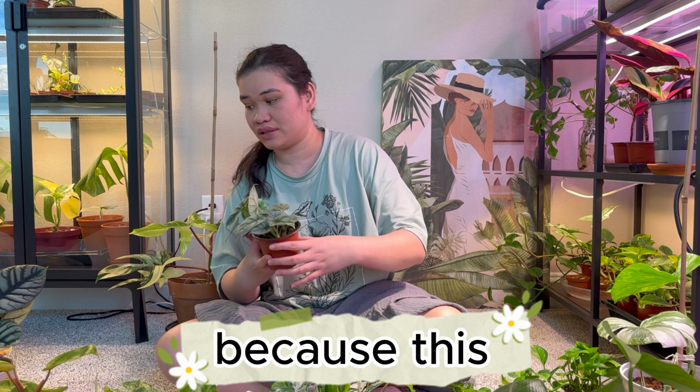So next is variegated Hoya macrophylla. Some of these are not listed yet, but I think I'm gonna be selling this for $10. This is a beautiful Hoya actually. See, variegation. I think this is already reclassified. I don't know what the new name of this plant is, but I'm still gonna call it a macrophylla.